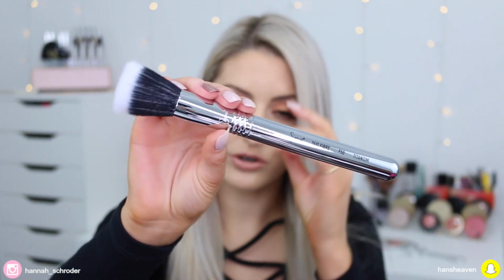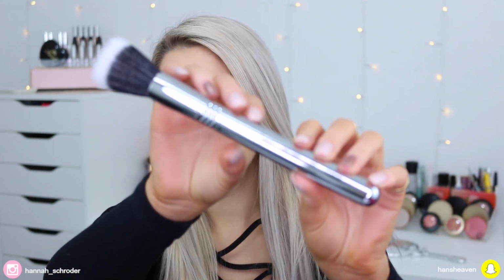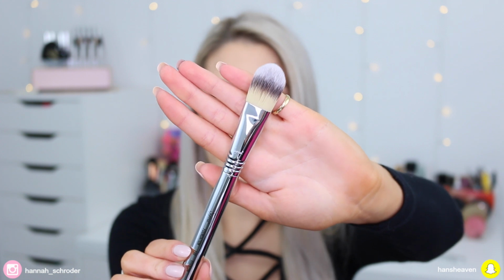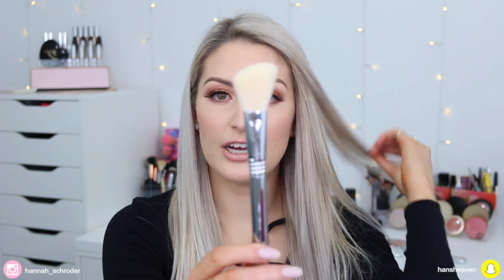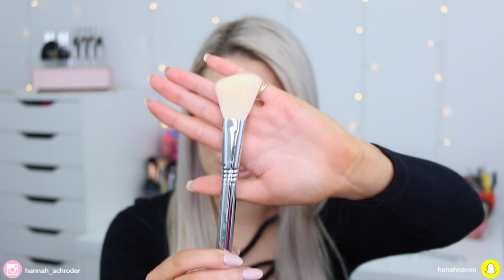Like I said, the first one is a large powder brush. Then we have the Duo Fiber F50 brush, which is great for your foundations and stippling all over your face, that type of thing. Then we have the Foundation F60 brush, which is this traditional little paddle foundation brush. Then we have the F40 large angled contour brush, perfect for contouring, perfect for blush, a very multi-purpose product.